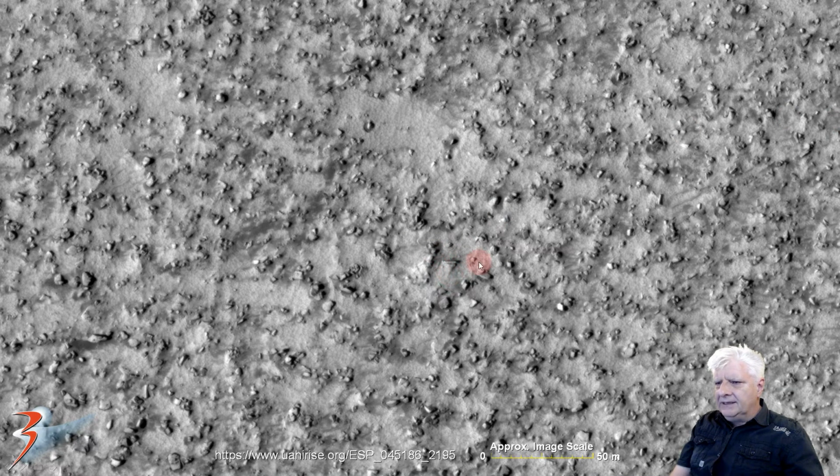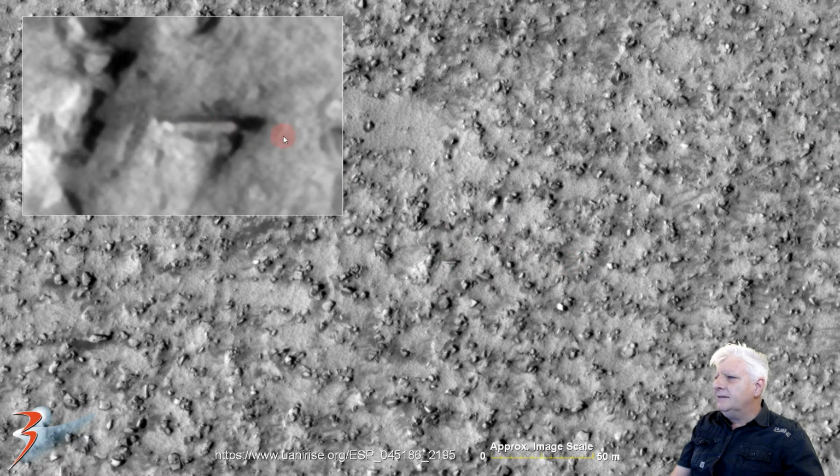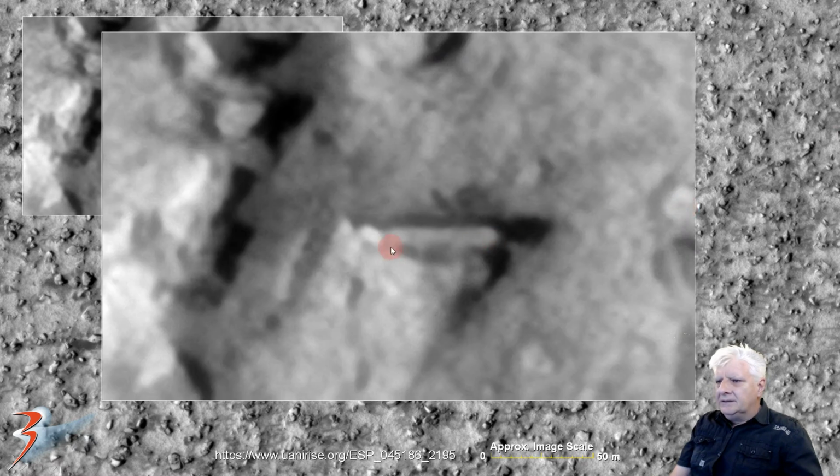Long narrow piece there as well, about 10 meters in length. Check that out, uniform width as well.